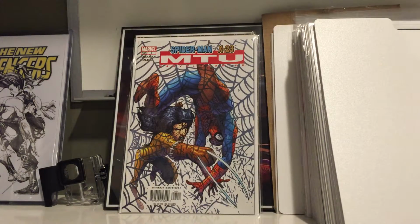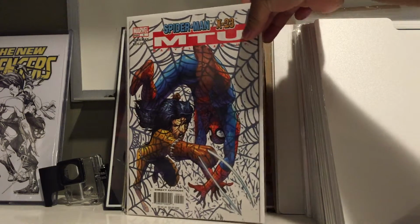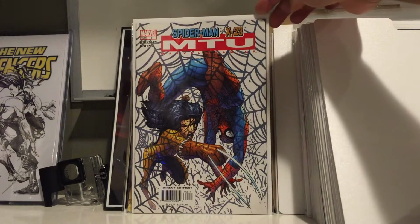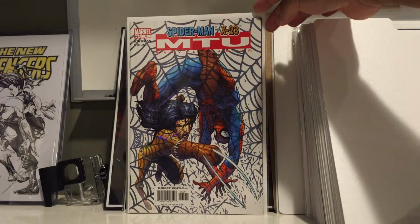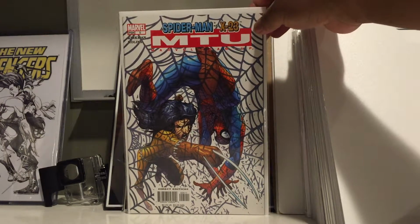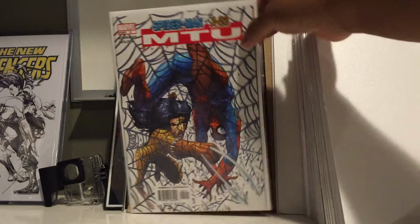I found the Spider-Man X-23 team up. This was $1. It was actually bagged and boarded, so it appears to be in pretty good condition. I'd say it's probably a 9.0, 9.2. Not sure if I'm going to flip this on eBay, see what it's going for. I think it's not necessarily going for too much right now, but if they eventually have some sort of crossover, like with Miles Morales and X-23, or see how something like that turns out, maybe that might raise this price, but definitely something I wanted to do speculation-wise.